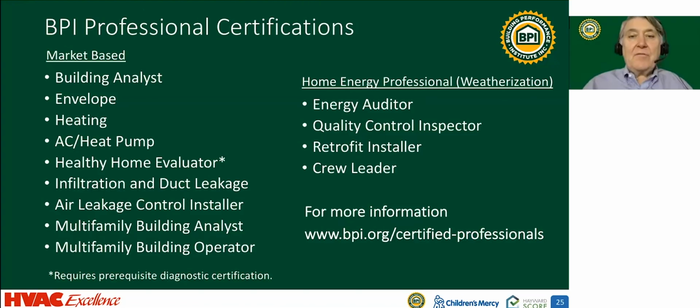And for nearly 3 decades, BPI has provided professional certifications to technicians who upgrade the performance of homes. As you can see, the heating and AC heat pump professional certifications directly relate to HVAC technicians. In 2012, we added 4 certifications with support from DOE and NREL for the Low-Income Weatherization Assistance Program.